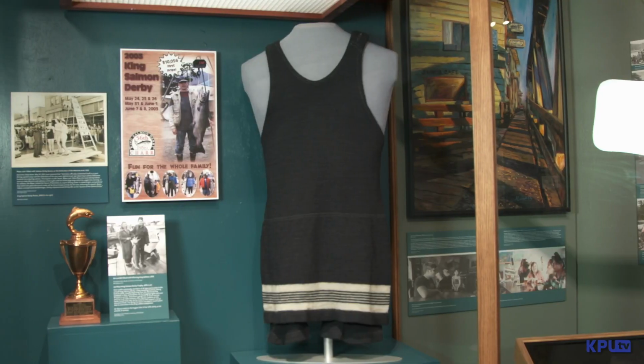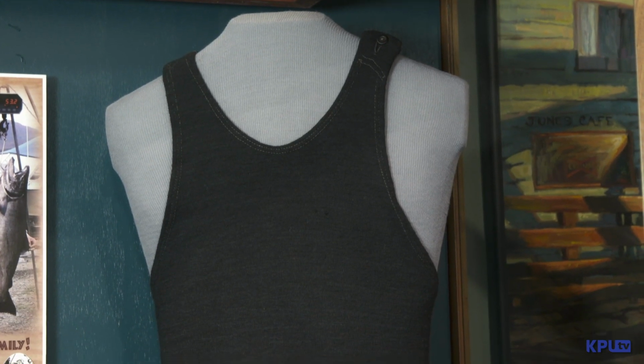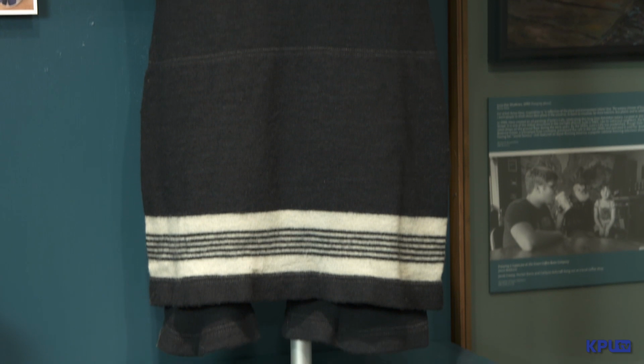And look at this bathing suit. It is iconic. I would love to wear this. So this bathing suit was most likely worn by a captain of a fishing boat, and it's all wool and it's a full body piece. And this ties into gathering at Buggies or Rotary Beach, swimming in the water.